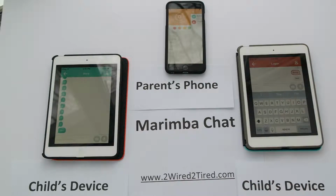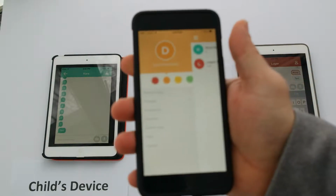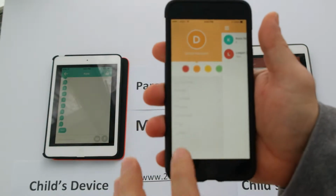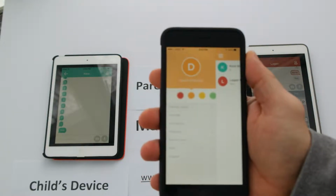everybody safe. Now another neat thing with this, throughout here you can see it's a nice, easy to read, simple setup. What you don't see is any advertising, which is great for a kids app.